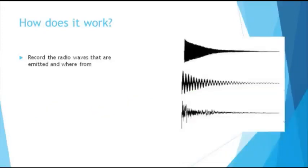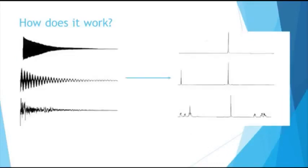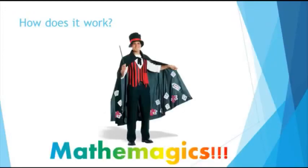So what you get out of an NMR trace is this. You get a signal wave, and this is what's called the time domain. And I don't understand that bit. I'm not a mathematician. What you want to do is put it into what's called the frequency domain. So instead of seeing the signal over time, you want to see the frequency and the power that came out of it. And how do you do this? Mathemagics.